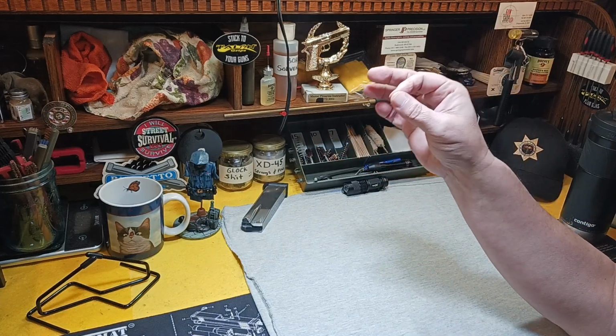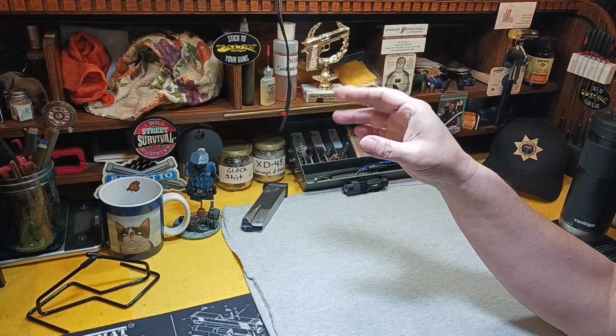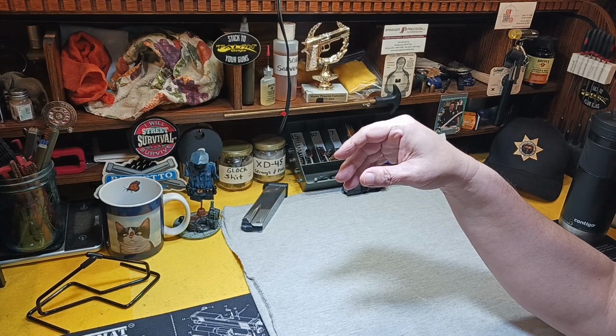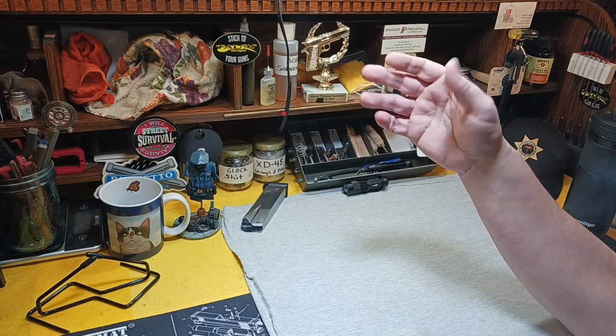It was Colonel Jeff Cooper who developed, labeled, and taught the flash sight picture shooting technique. And I believe that was back in the early 70s when he did that. Maybe late 60s.